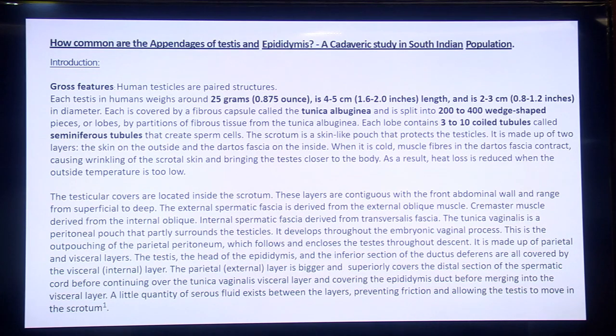During dissection, how do we access the testis? First, we need to separate the skin. Below the skin, what do we have? We have the dartos fascia, and below that, we have the external spermatic fascia, then the cremasteric fascia, and beneath that, the internal spermatic fascia. After that, finally, we reach the testis.